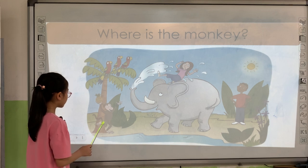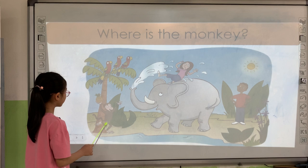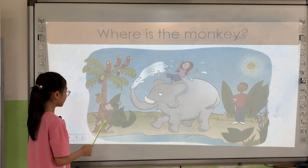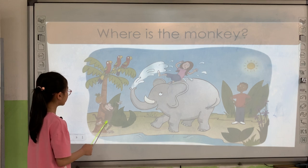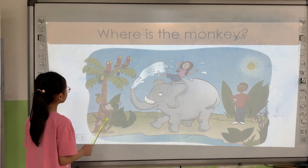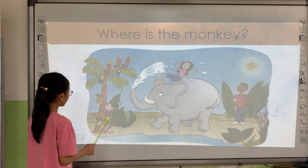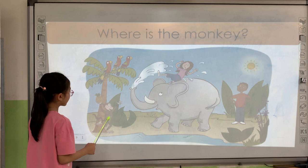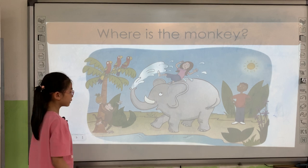The monkey is? Speak louder. Where is the monkey? Is the monkey on the tree? On, under, in... Now, under. Hana, the monkey under. Yes, the monkey is under the tree.